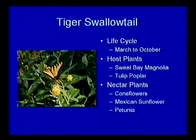Host plants are sweet bay magnolia, the tulip poplar. Nectar plants are the coneflowers, Mexican sunflowers, and petunia.